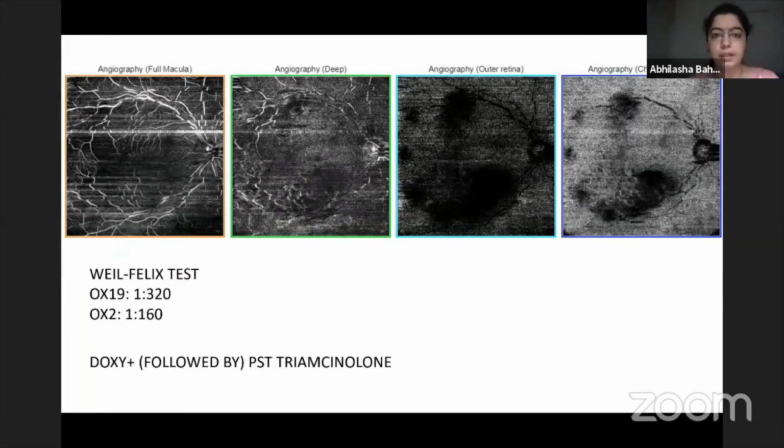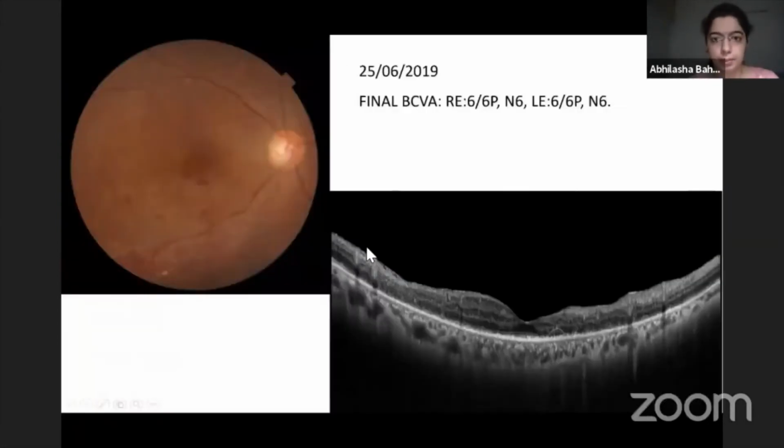So this was the improvement after about a month. His final visual acuity was 6/9, though we see a lot of ischemia in the retina, but the patient was happy with the vision. And here we see inner retinal atrophy with loss of outer retinal layers.